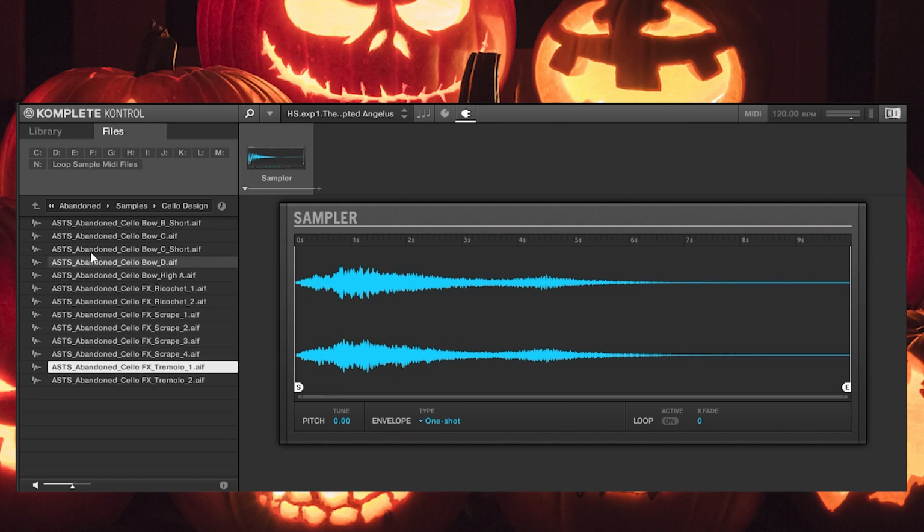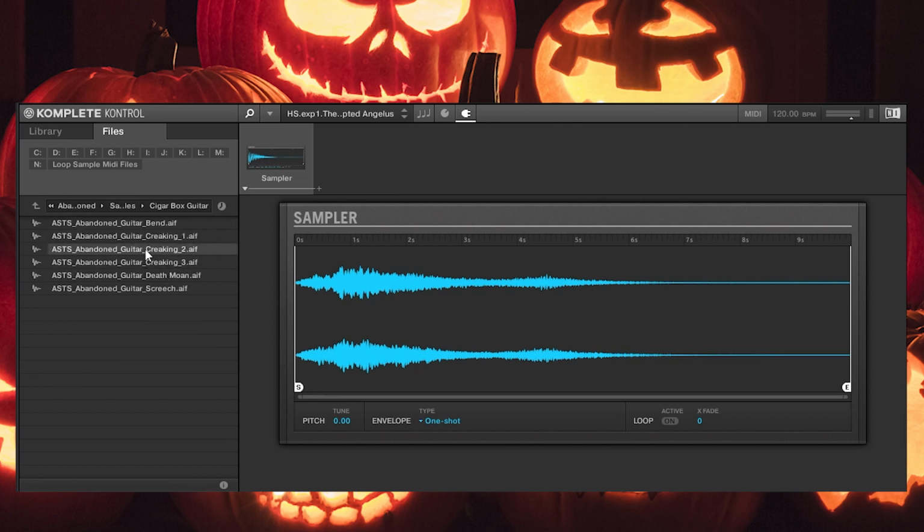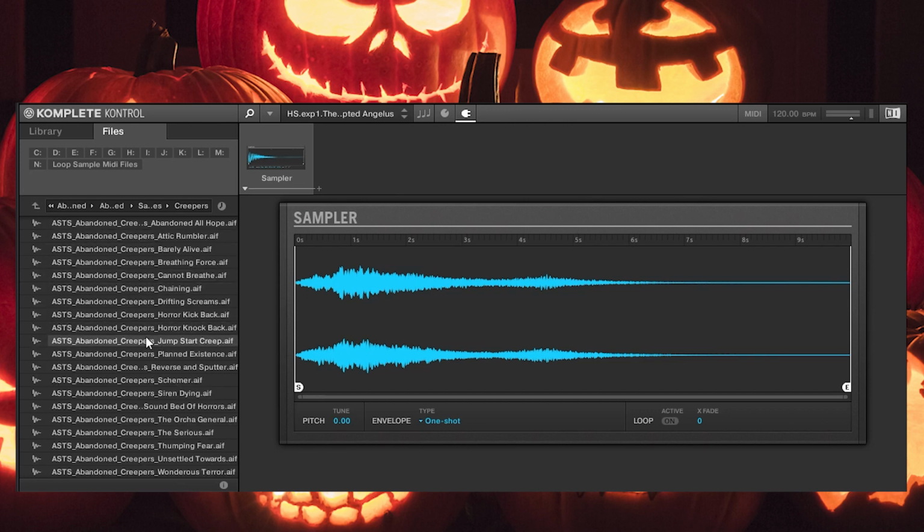Scrapes. Tremolos. Cigar box guitar. Sounds a bit like The Grudge. Yeah. Brilliant. And then creepers.